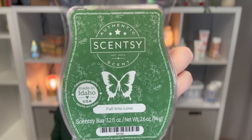I don't need more of it. It's a 3 for me. I do like it and I have warmed it and I did like it on warm. It's just very strong. And the last one in this collection is Fall Into Love.